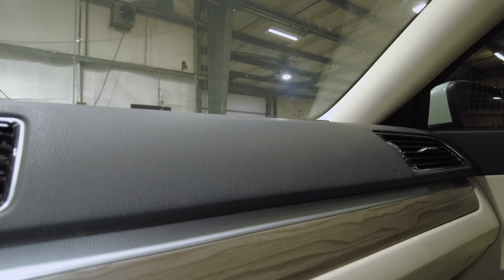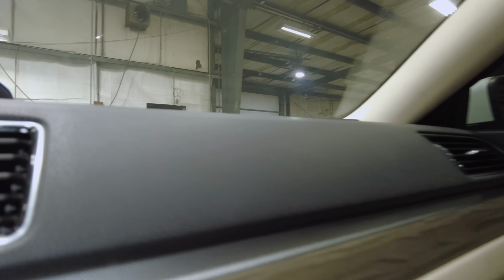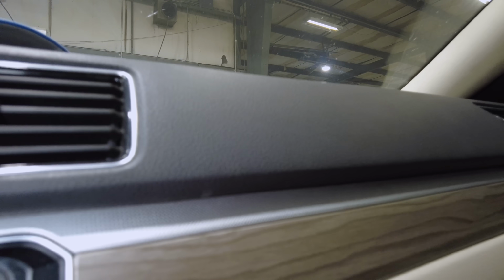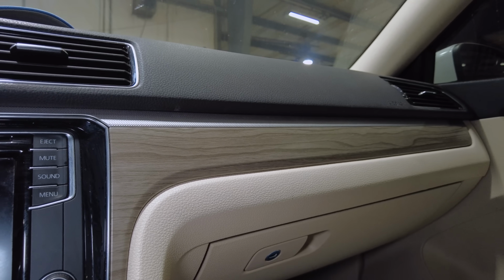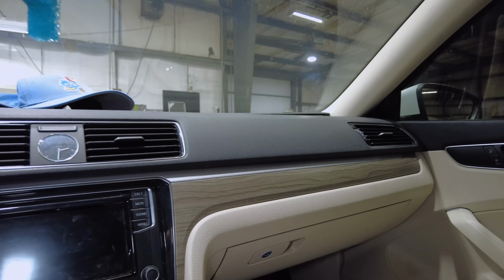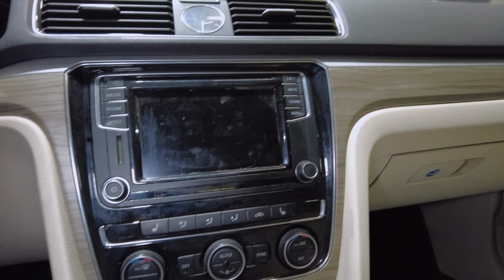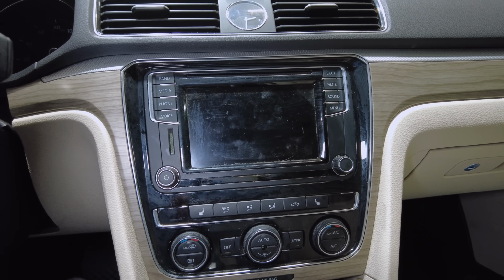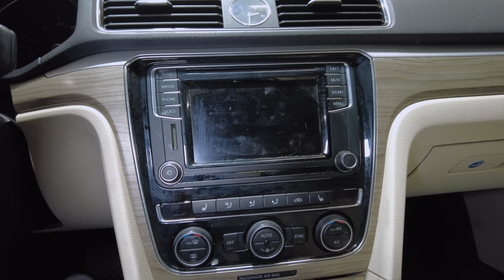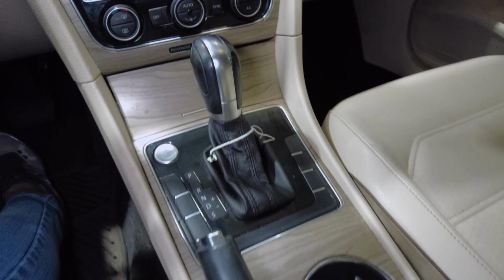I like that they have kind of that taupe above. Then we have a little bit of silver kind of with a nice little pattern to it. And then we have a faux wood trim as well. And then we go to an ivory as well. So it's got a lot of color in here, but it looks nice and goes well together. Infotainment screen, well, it's a little dirty, but really, let's be honest, how many infotainment screens really stay clean? I know, exactly. We do have a push button start next to our gear selector, which is an automatic transmission.